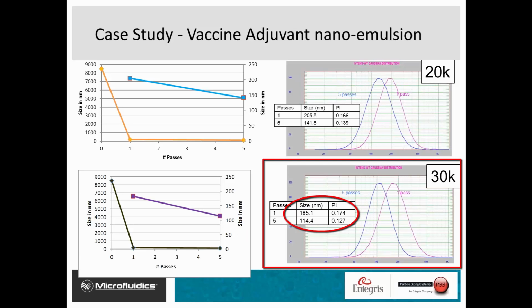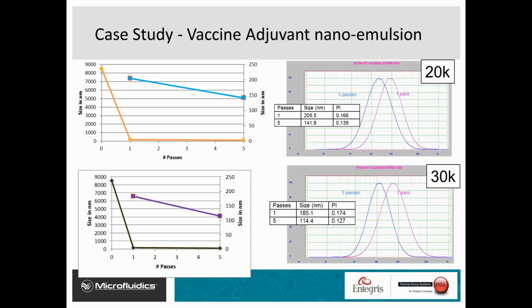So you can see at the higher pressure, we did get a better size reduction, both through 1 and 5 passes. So this is what we see analyzing the data after we go through multiple passes through the microfluidizer using the Nicomp DLS system.